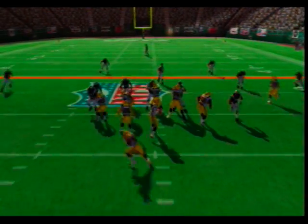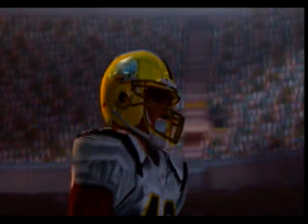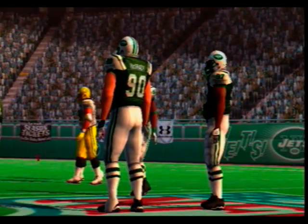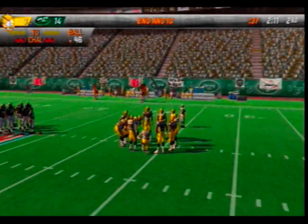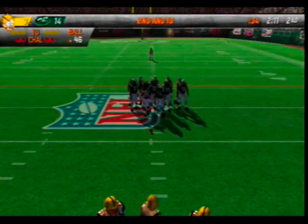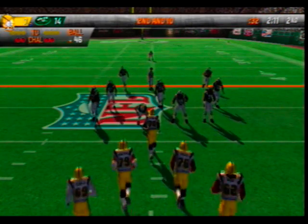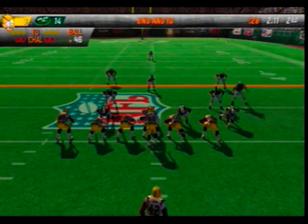The Jets come out on a 4-3. Pressure coming. Throws this one away. He didn't want to risk an interception and decides to throw it away. Two-minute warning coming up. Let's go now. Come on.